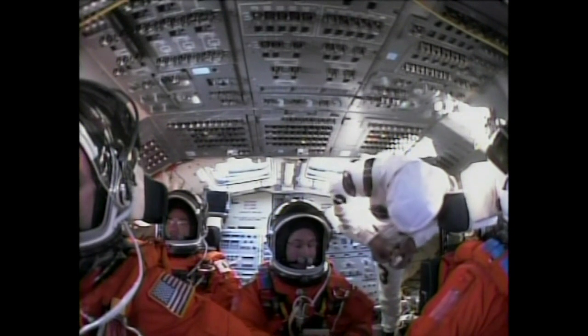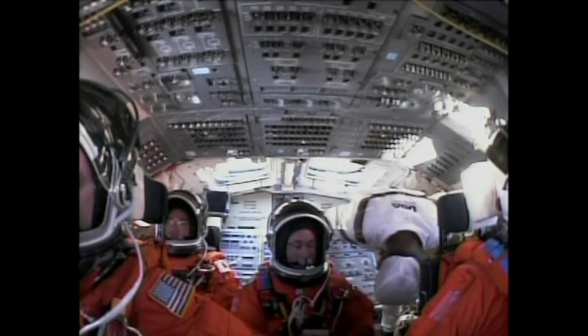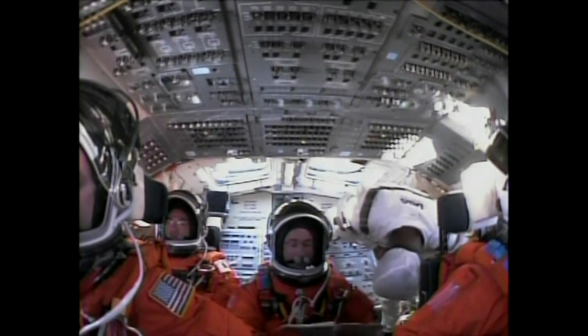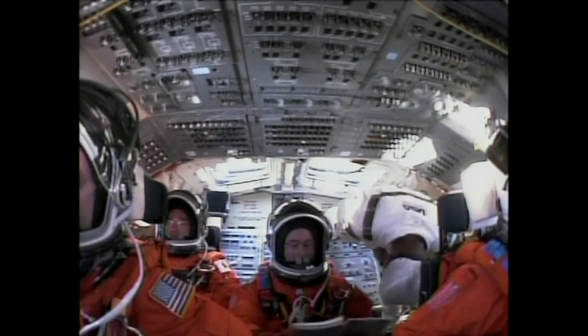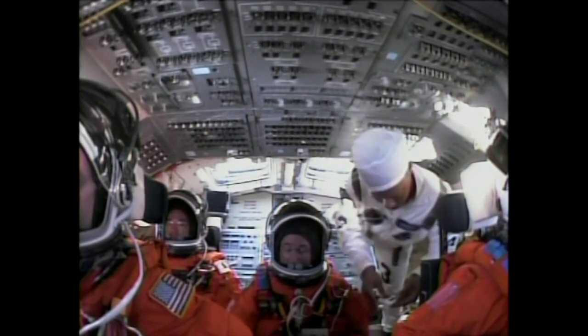Looks like Steve has just about finished his strap-in. You can see there that he's got one of his checklists, one of his flight data file books out. And I'm sure that's his ascent checklist. He wants to get that out to the proper page and be ready to start procedures once the strap-in is complete here.